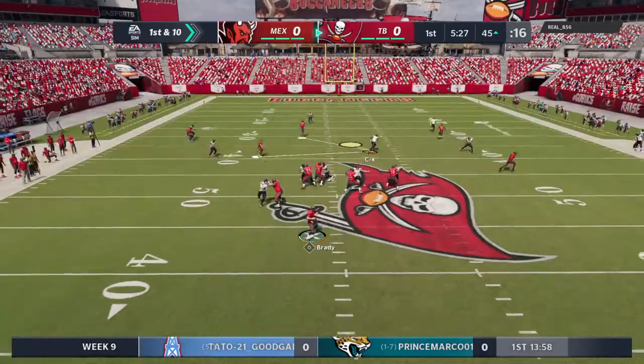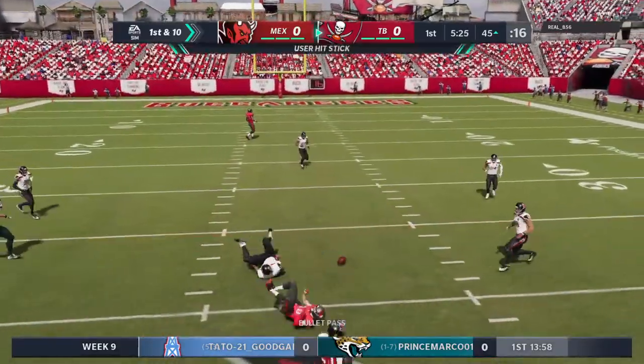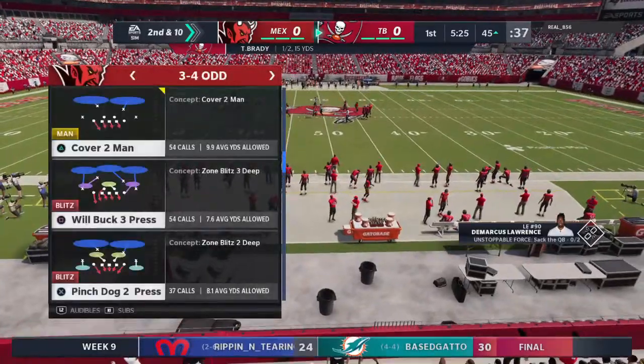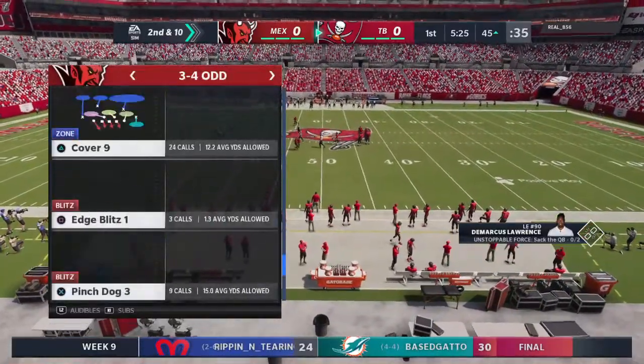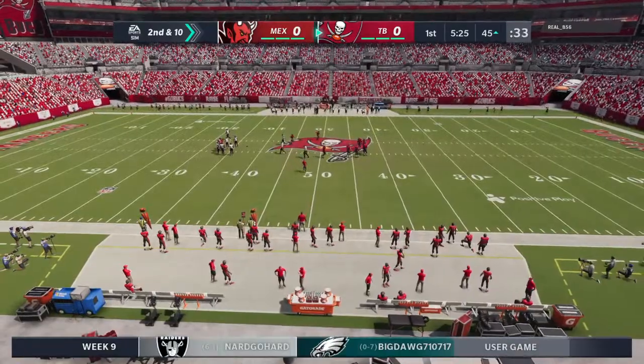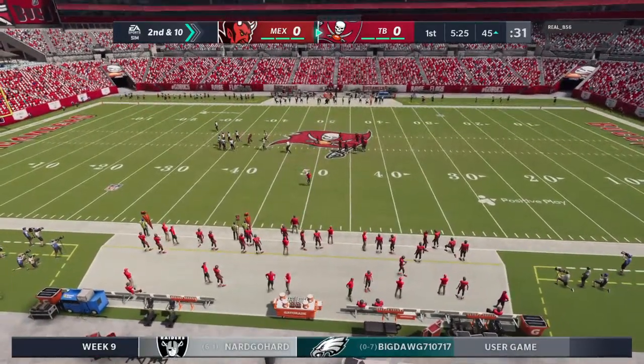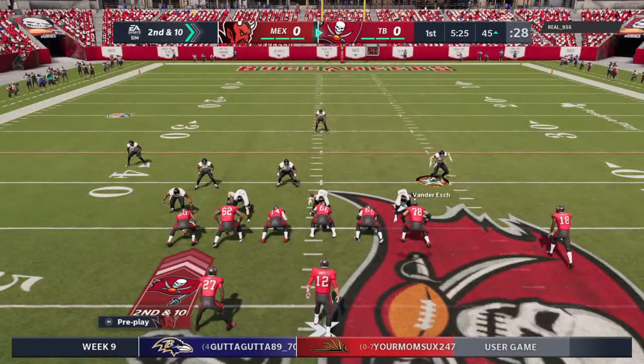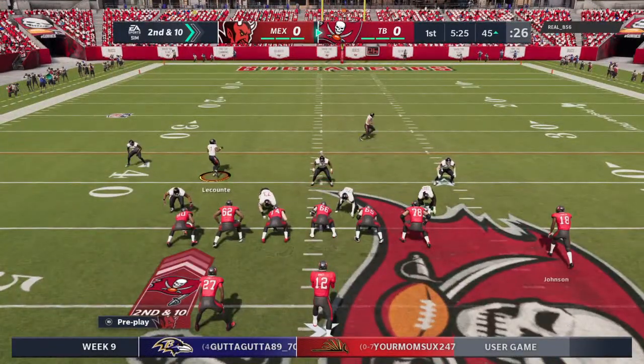On first down, Brady. And that's going to be incomplete. Too tough to hold on to that one. It's 2nd down. Have to give some credit to the defender on that one. He read all of his keys perfectly and got a great break on the ball and able to force that incompletion. Brady's incompletion on first down leads to a 2nd and 10.